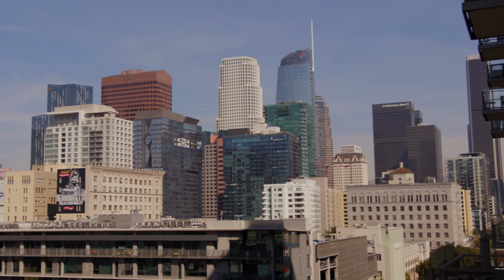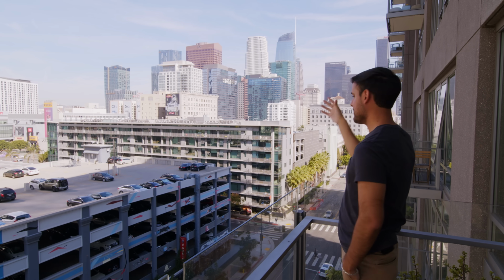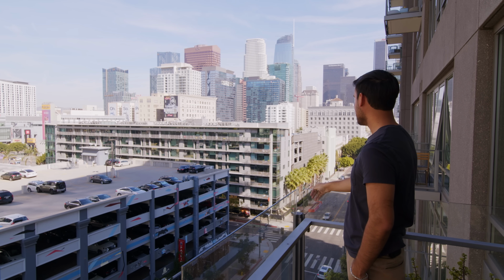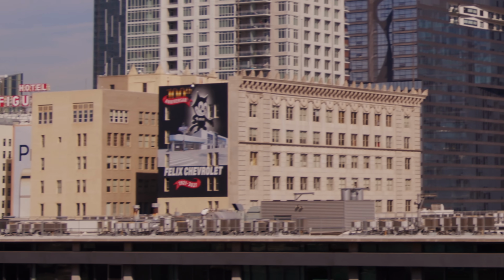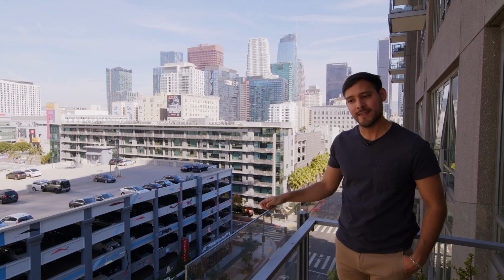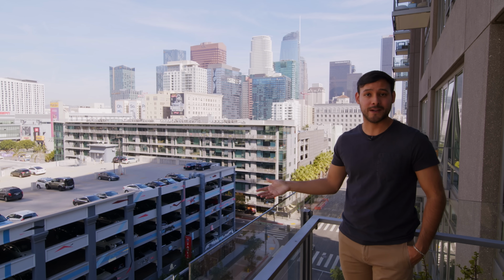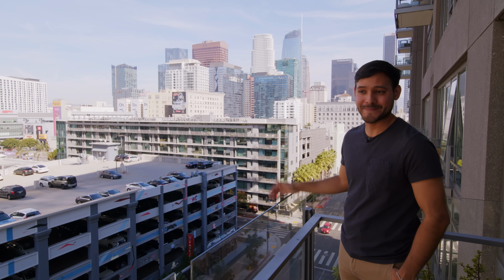Every time I'm here, I feel like I can touch the buildings, and my unit faces west, so sunsets here are just unbelievable. And that building right there, the one that has the phallic Chevrolet artwork, it changes artwork about every other month, I would say. I'm in marketing, so I really look forward to it, and I usually just try to guess what's next. I never get it right, but it's worth a try.